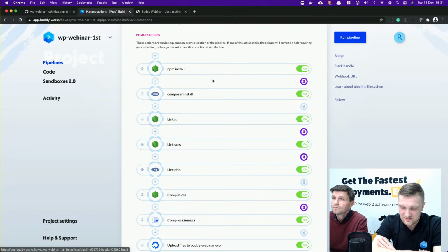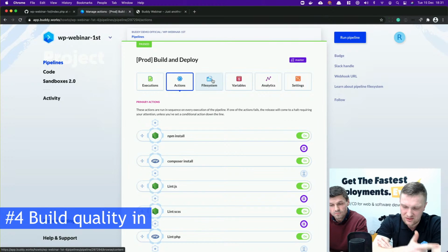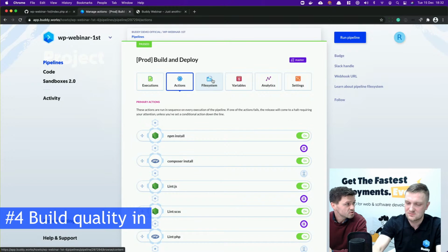Right, and I think this also means our rule number 4. Version control, automate everything, release often, build quality in. Yes. The rule is very important. Build quality in, and this is not a domain of testers. Everybody has responsibility for the project. Developers and testers, everybody has to be involved.